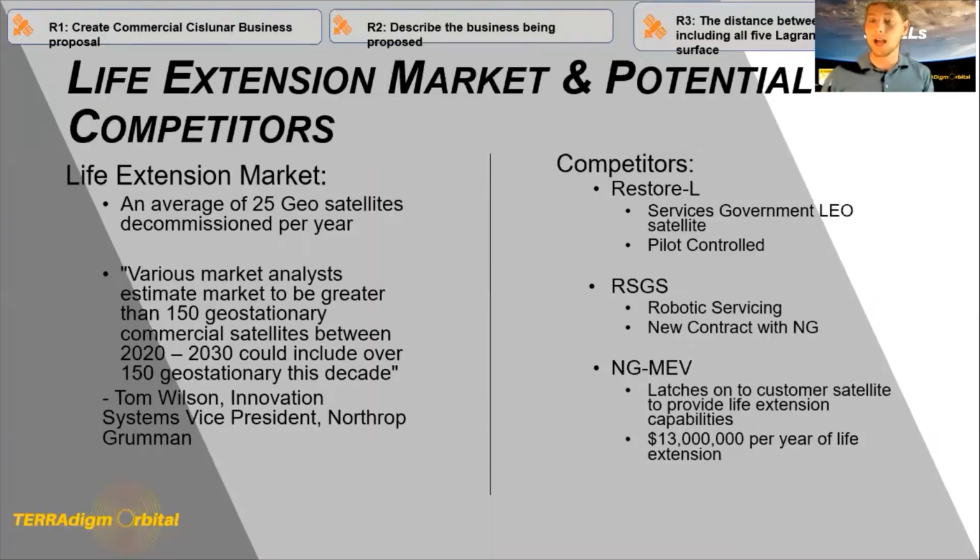Now, they recently had a contract that was terminated last year with a company to provide them with a satellite bus. This contract was recently awarded to Northrop Grumman. That's significant because Northrop Grumman has the mission extension vehicle, which latches onto customers and provides them life extension that way. And they just had their most recent Intelsat dock this year. They charge around $13 or so million per year. The current contract with Intelsat is set to last for 5 years, so $65 total million for 5 years of life extension.